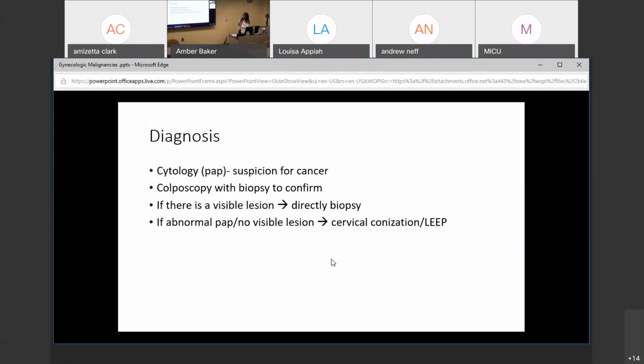I know you guys already know how to interpret PAPs, so I'm not going to go into too much detail with that. But if you do a pap smear and there's suspicion for cancer, then follow up with a colposcopy and biopsy to confirm that. When you're doing a pelvic exam, if there's a direct visible lesion, you can directly biopsy that. And if there's an abnormal pap or no visible lesion, then we typically do cervical conization or LEEP.